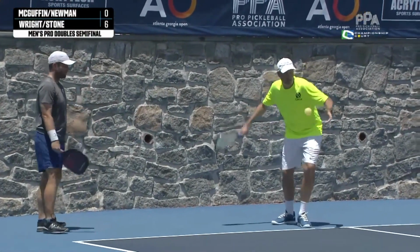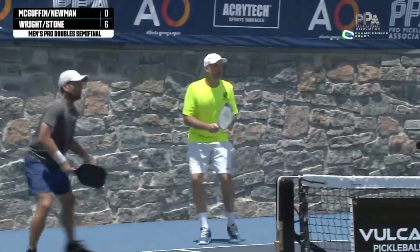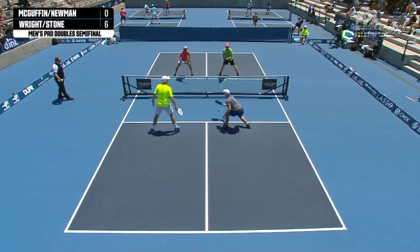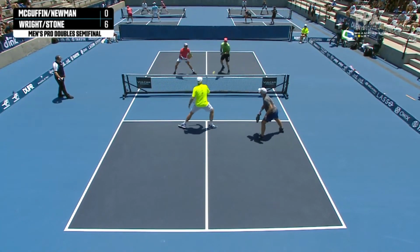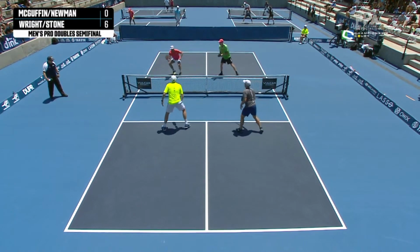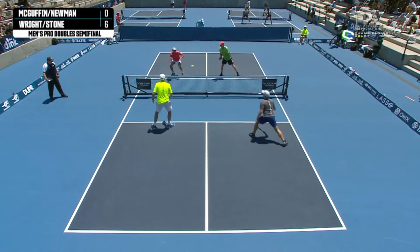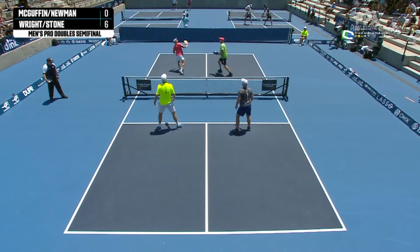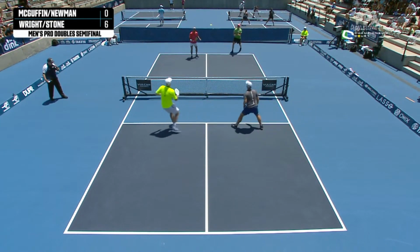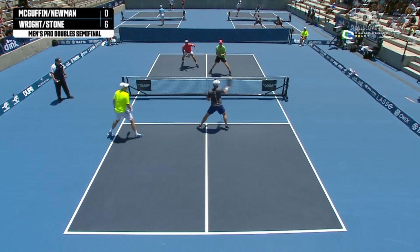But this is a really great example of the variety we see at the top level of pickleball right now. We see players speeding things up. We see them being creative with the kinds of shots they play. In this case, Stone's dink, lob, volley. It's a pretty interesting shot. We see Matt Wright running all over the court to play this ball. Yes, is he out of position? Maybe. But is he able to hit a more effective shot because of it? Yeah, and that's what matters.